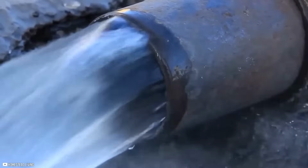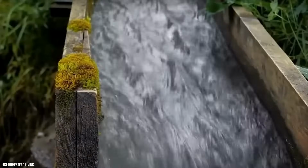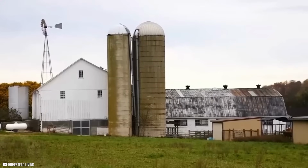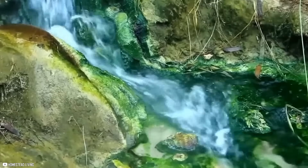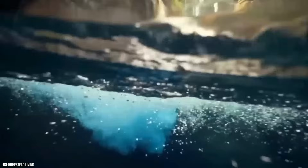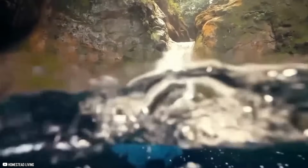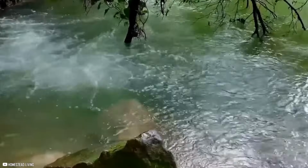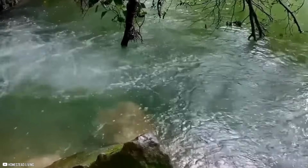Whether they tap into the spring directly with pipes or collect the water in stone basins where it naturally gathers, it's all part of their efficient and low-tech approach to living. Imagine how satisfying it must be to walk over to a spring, fill up a jug, and know you've just grabbed the freshest, purest water around. No filters, no purification process needed, just nature doing its thing.